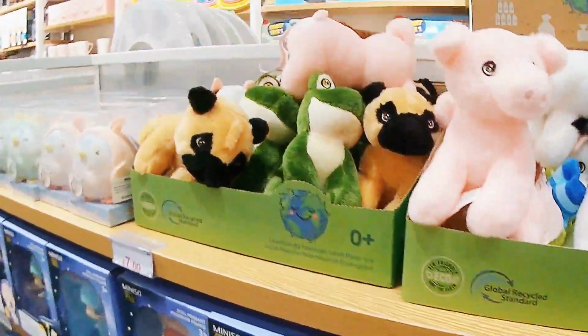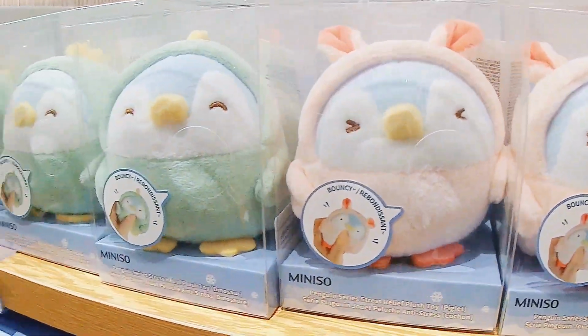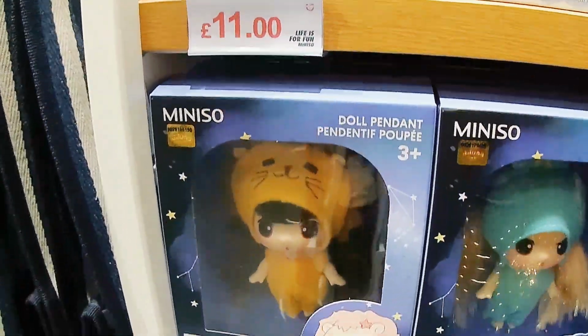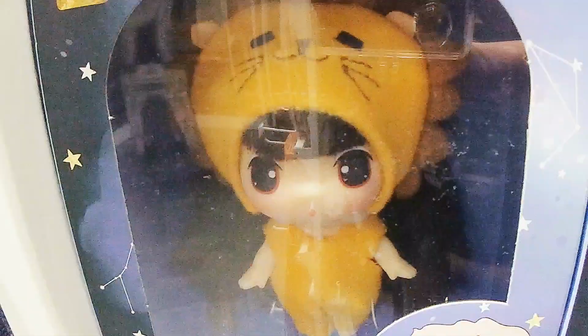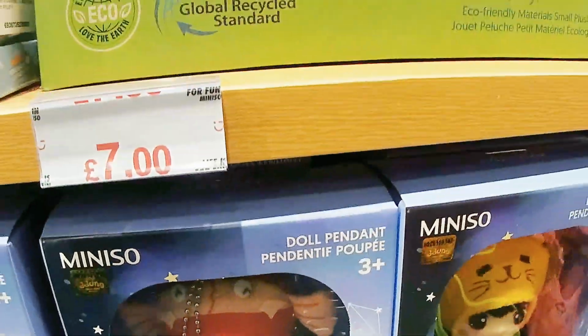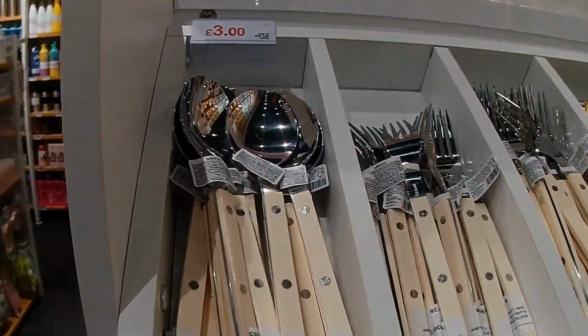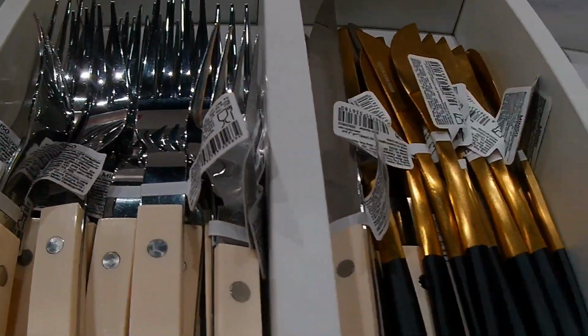So I'm in this shop, guys, and there's some really cute little things in here for the little kiddies, like little sweet little, look at this, it's just so unusual. It's a doll's pendant, like, how cute are these? Wow, look at these. Randomly, they've got utensils in here, guys. Okay, very random indeed, but I'm loving those.